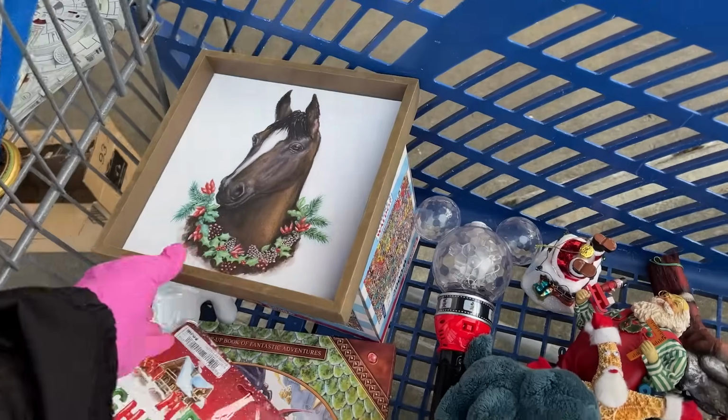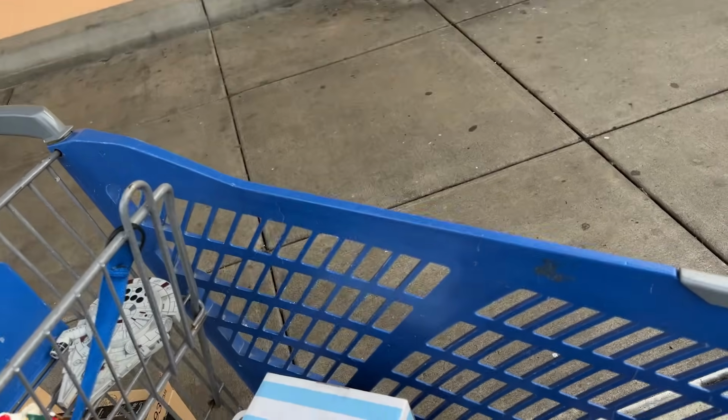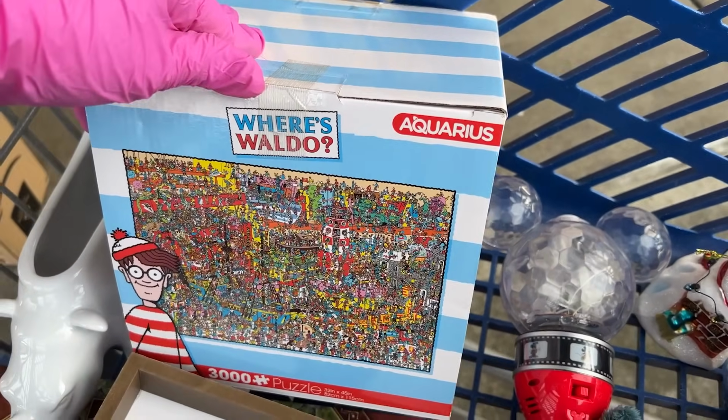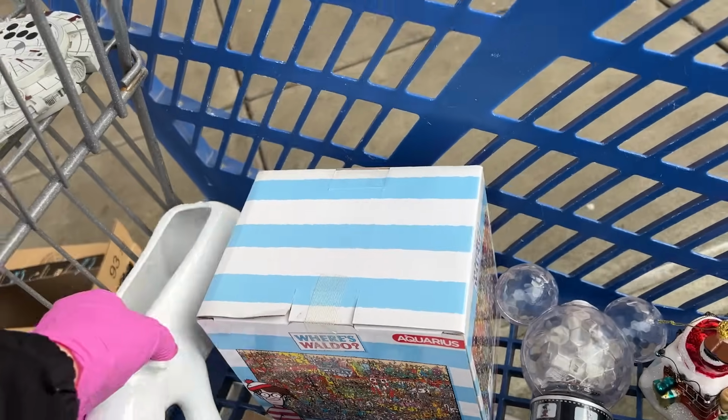Yes. A Mateo picture. Aww. And the Where's Waldo 1,000-piece puzzle. And the rhino. Let me tell you a cool trick. So the cool trick is you can weigh the puzzle pieces to make sure you have the right amount. John is a mathematician and he knows how to do all that. So that's pretty cool that you can weigh the puzzle pieces to know that they're all there.